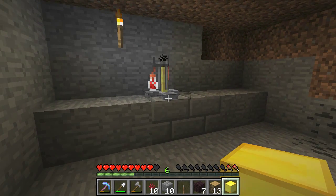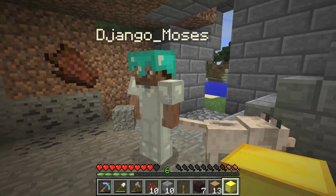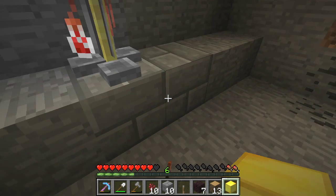So what kind of magical apple do we need to give our zombie villager when we recapture him? And we will one day. It'll take a bit of time.